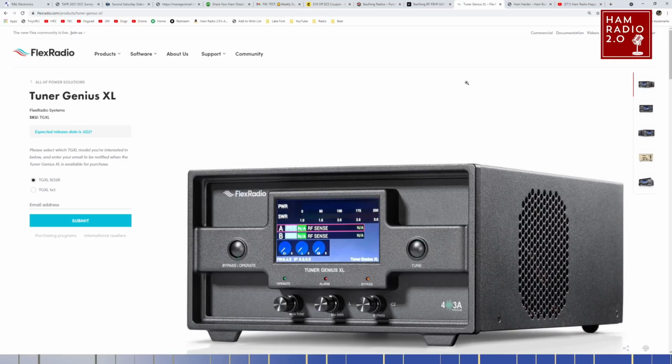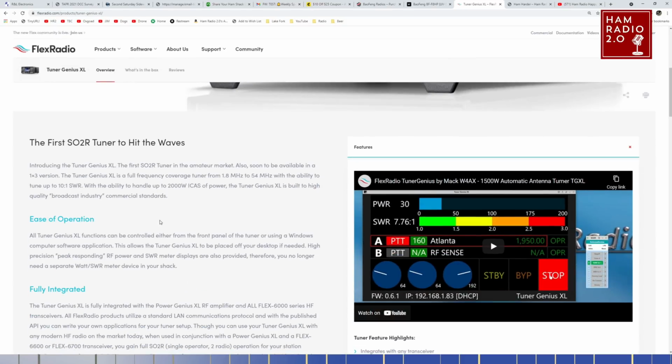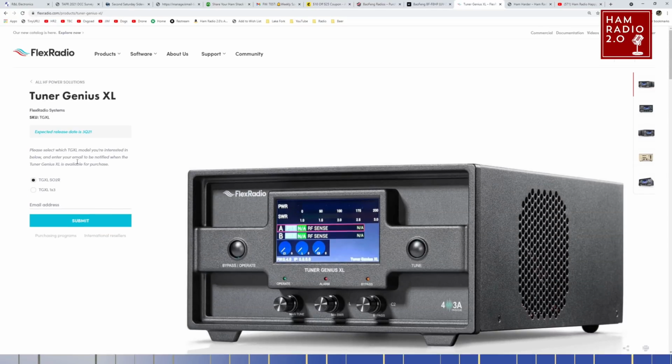Did a lot of work with their radio during the Last Man Standing event using my Maestro, using the SmartSDR software. We got our radio back online in Costa Rica, so you're going to be seeing some videos about that also. This Tuner Genius XL is the first, so they claim, the first SO2R tuner to hit the waves. Introducing the Tuner Genius XL, and this thing's going to be shipping in Q3, they say.